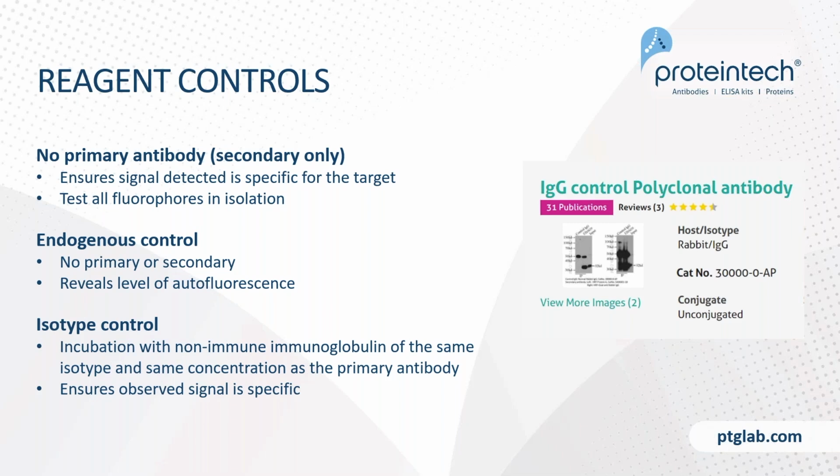Ensure that the concentration of your isotype control antibody is the same and is run at the same time as your main experiment. It is also preferable if you buy your isotype control from the same supplier as your primary antibody. This is a more sophisticated version of the no primary control, as it can also account for any Fc-mediated binding by this antibody and any non-specific primary antibody in your sample.